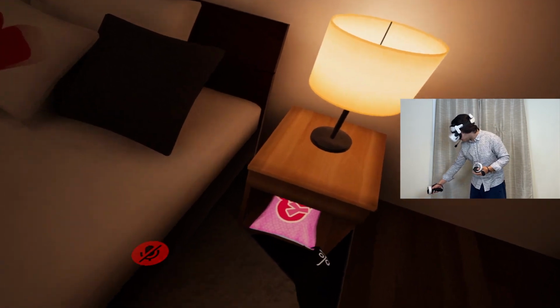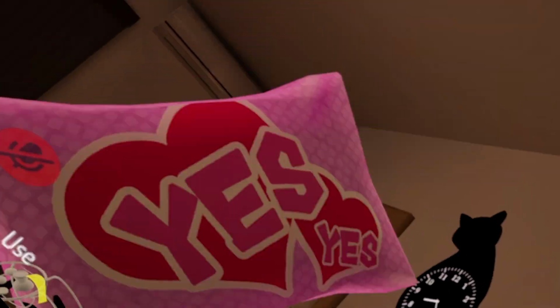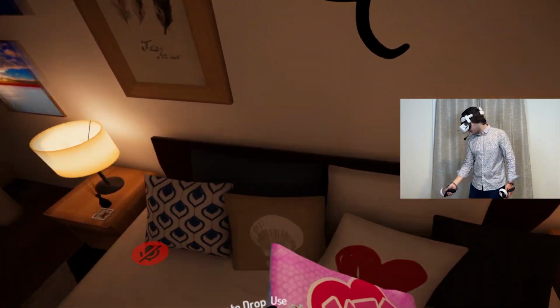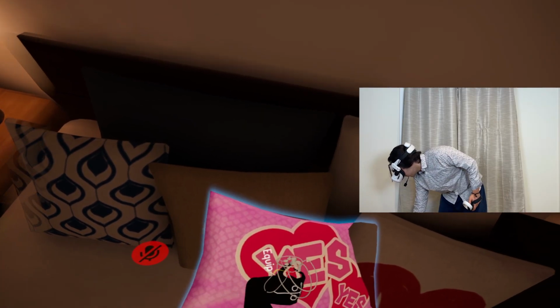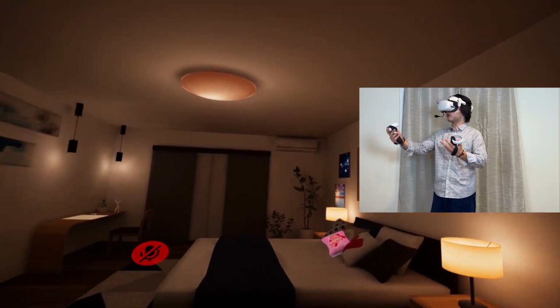Oh, and it looks like we have a little sexy time pillow down here. Can I grab it? Yes, I can. Haha, get it? Yes. All right, we're gonna put that right in the center so that when my wife's new boyfriend comes home, they can go right in this bed in front of me. Perfect. Now it's all ready for them to arrive.